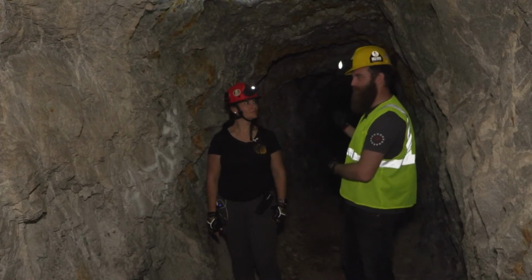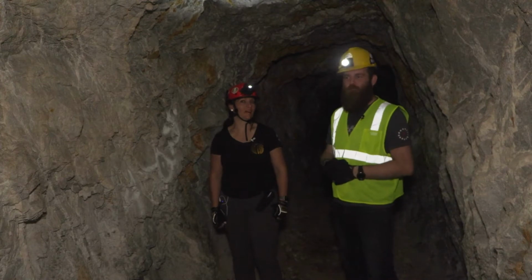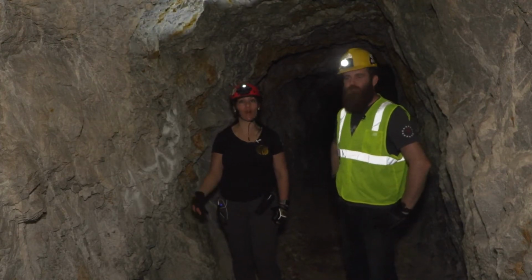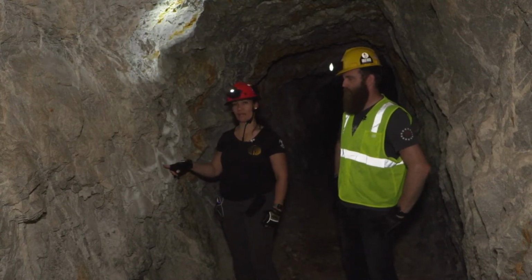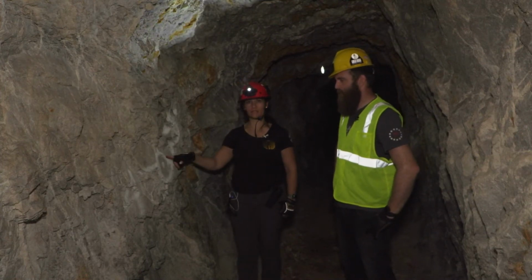So why are we so interested in iron? Well, they say that gold rides an iron horse. Right. So iron is pretty popular when you're looking for gold because a lot of times you find them together. So we've actually gone through and marked where the iron started and where it ended. So this is our end point right here.